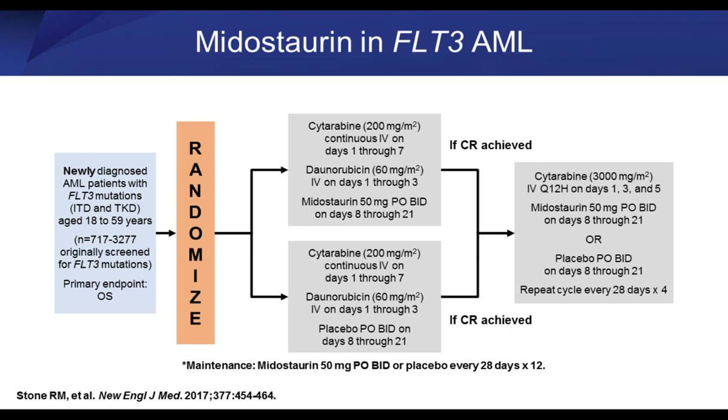Now, the Midostaurin did not overlap the chemotherapy. You'll notice they didn't start the Midostaurin until the chemotherapy was finished on day 8. And then they would get Midostaurin from day 8 to day 21 with each cycle of chemotherapy. And then when they were done with chemotherapy, they would go on oral maintenance therapy with Midostaurin.